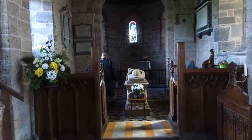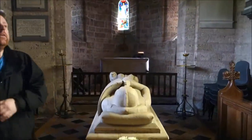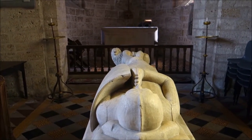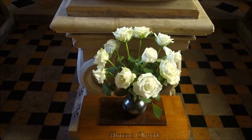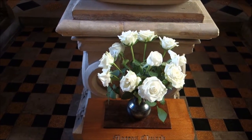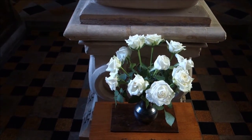Family members, Mark, I reckon. Yeah. This is British history at its finest. Look at them flowers. Still remembering. That's amazing, that is. Still putting flowers there. It's pretty awesome, huh?